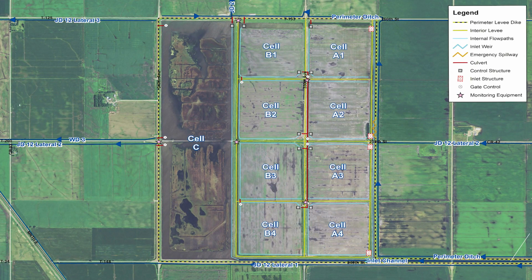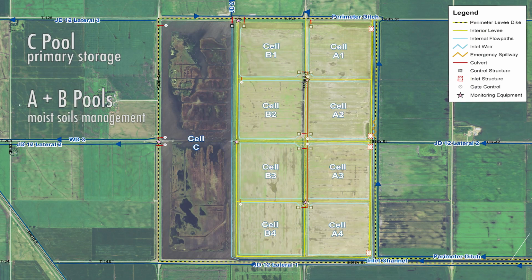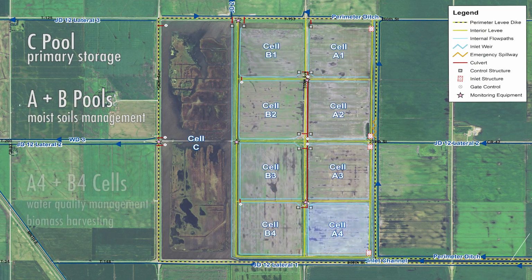The management plan designates the larger C pool to be the primary storage pool, the A and B pools to be utilized for moist soils management, and two cells, A4 and B4, for water quality management and biomass harvesting.